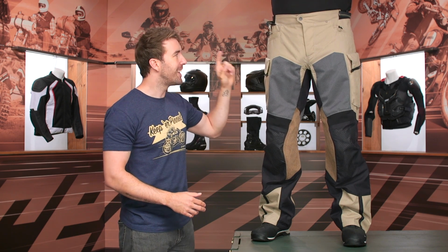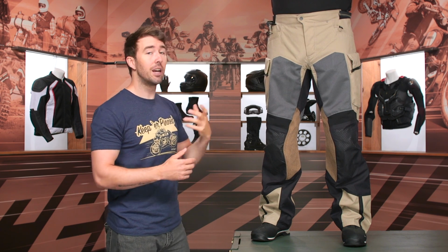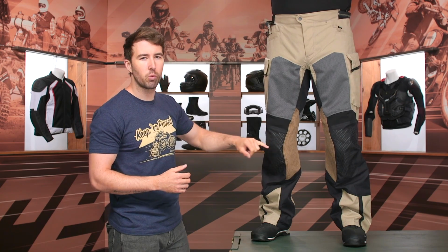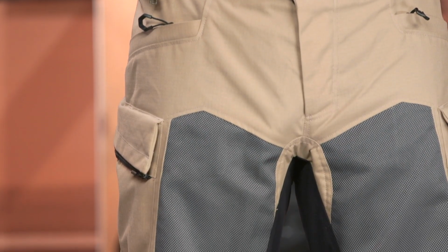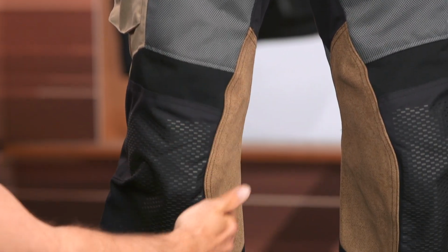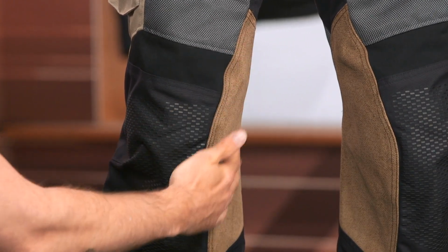I also wanted to note they do include the hip armor. It is their CE Level 1 C-Smart armor at the hip. You're also going to get CE Level 2 protection, and that's going to be their C-Flex armor, located right here at the knee. So it is pretty stout armor, but it moves very well with the body. You've got a little bit of stretch just above that knee, and on the inside of the leg right here, you're going to get a leather panel there.